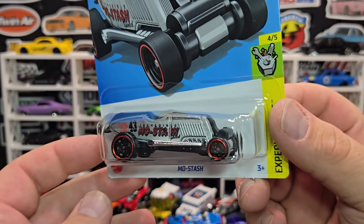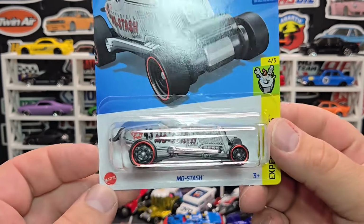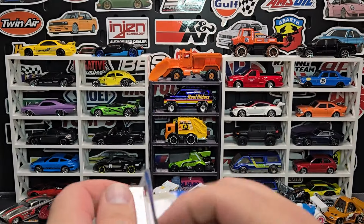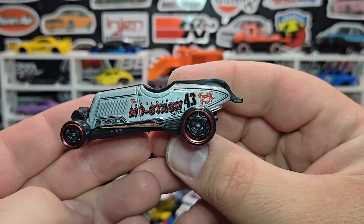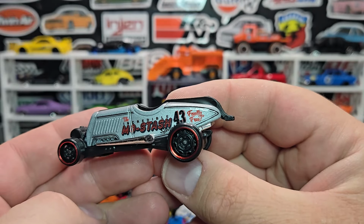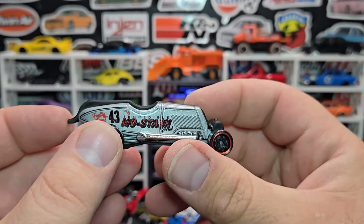All right, new color for the Mustache. We've seen this before. This is the second color for the year. This one in silver. The first one was, if I remember correctly, kind of a maroon red color maybe. So the Mustache, I think this one looks significantly better than the original version. It says the Incredible Mustache Special, 43, family free. Silver with the steelies and the red thing.